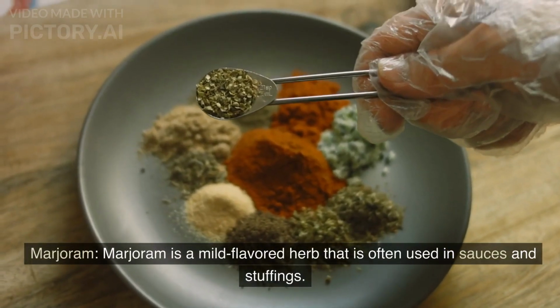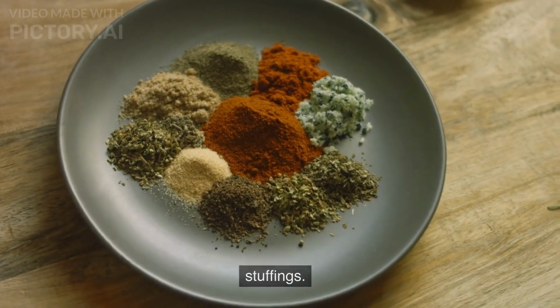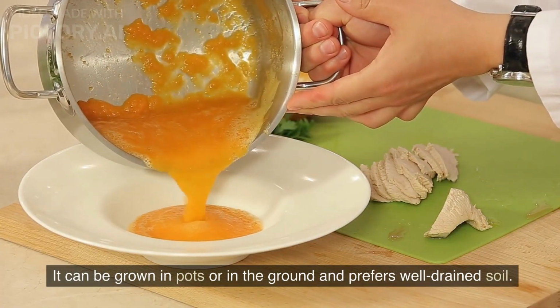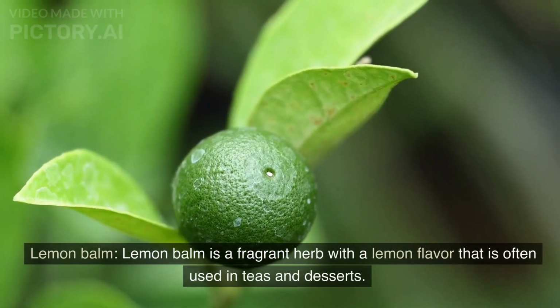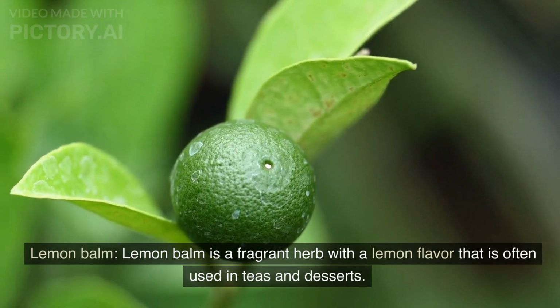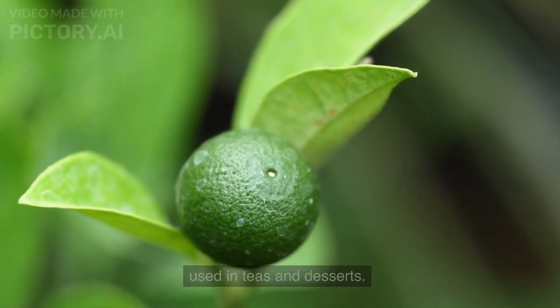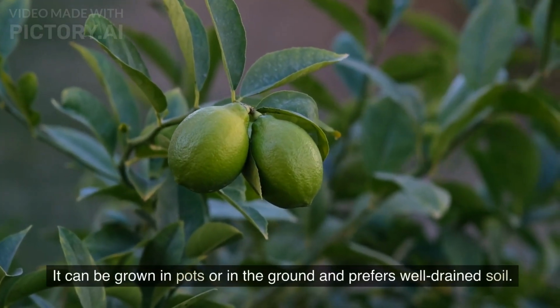Marjoram. Marjoram is a mild-flavored herb that is often used in sauces and stuffings. It can be grown in pots or in the ground and prefers well-drained soil. Lemon balm. Lemon balm is a fragrant herb with a lemon flavor that is often used in teas and desserts. It can be grown in pots or in the ground and prefers well-drained soil.